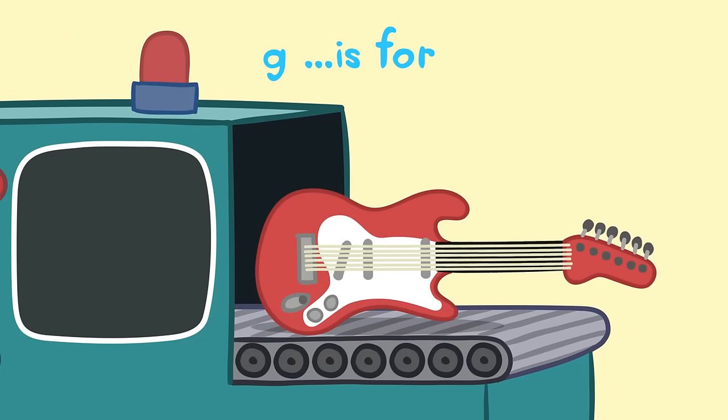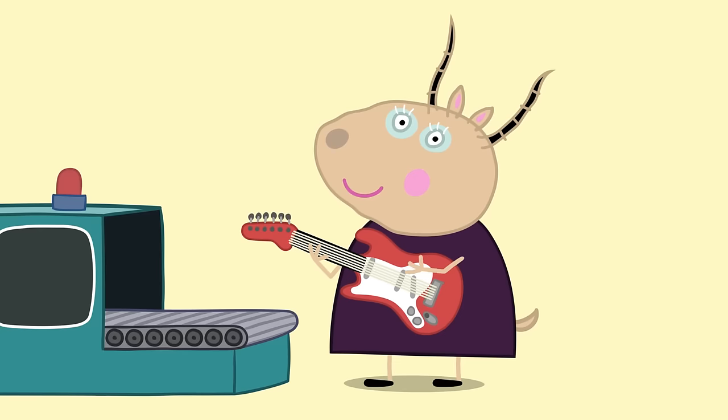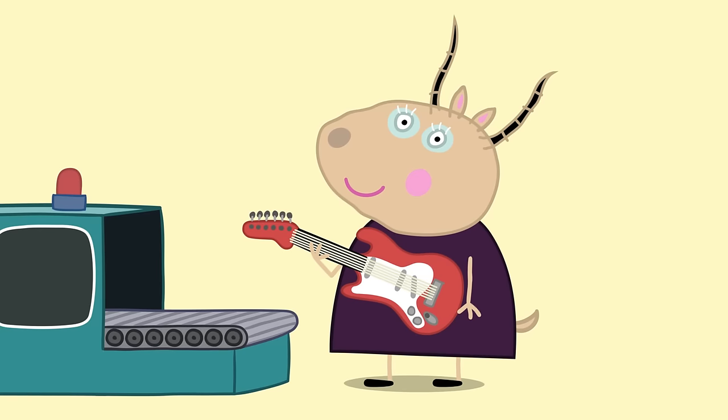G is for... Great! G is for guitar. Madame Gazelle is very good at playing the guitar. Well done for naming all of the words beginning with G.